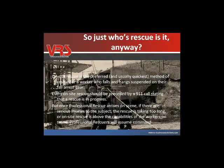But again, once 911 is initiated and professional rescue shows up on scene, if the on-site rescuer has done his job and everything goes well, the rescue should be done when professional rescue arrives. That's obviously not always the case. If there are serious injuries, there are medical concerns, or perhaps objective dangers like high voltage that the on-site rescuer may not be able to address, whereas professional rescuers can get that line shut down.